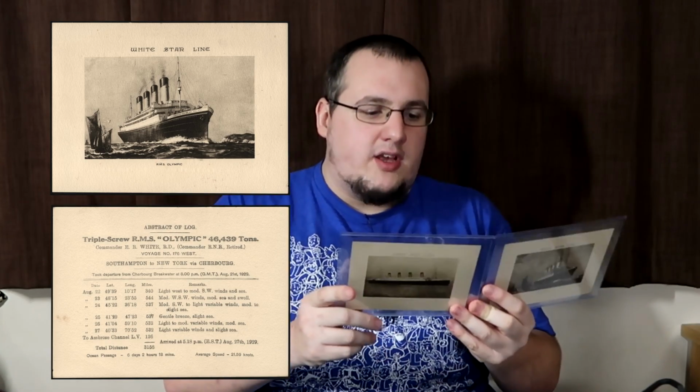So these are abstracts of log cards. At the end of the voyage, you can go to the purser's office, and I think they'd either just be out for you to take or you can request one. Not 100% on that, how you would actually obtain one.